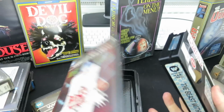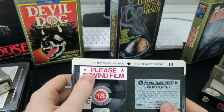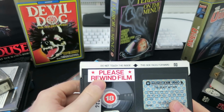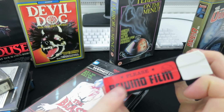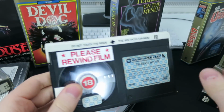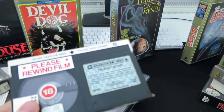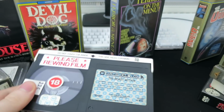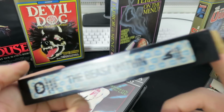Now, check this out, folks. Here is something pretty cool. It says here, please rewind film, which was of course stuck on by the rental shop, and you've got various stickers stuck all over this tape, rewind film and stuff. Now, a lot of collectors would get this and try and remove the stickers and restore this to as original condition as possible. But for me, I do the opposite. I like to preserve these stickers because these are part of history.